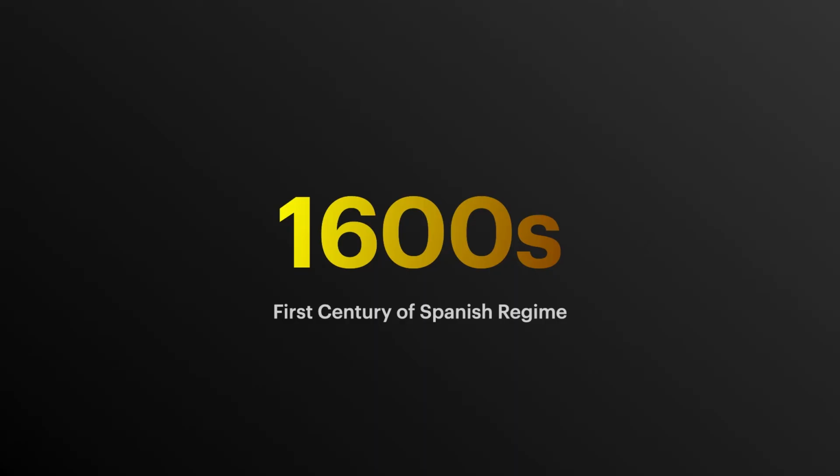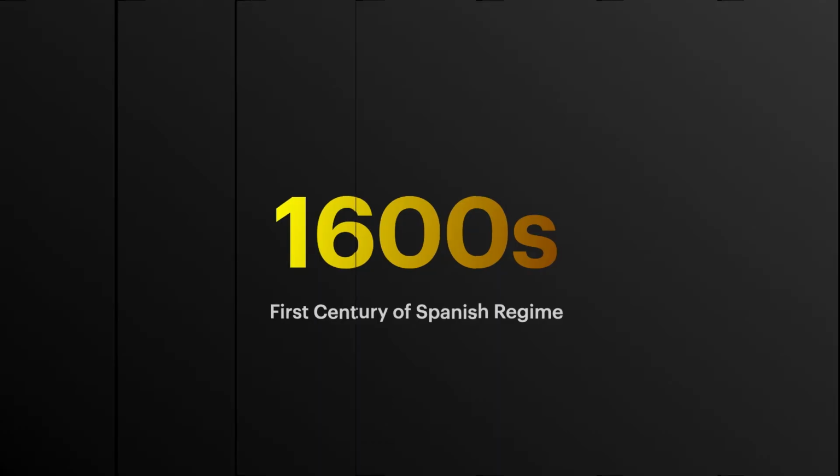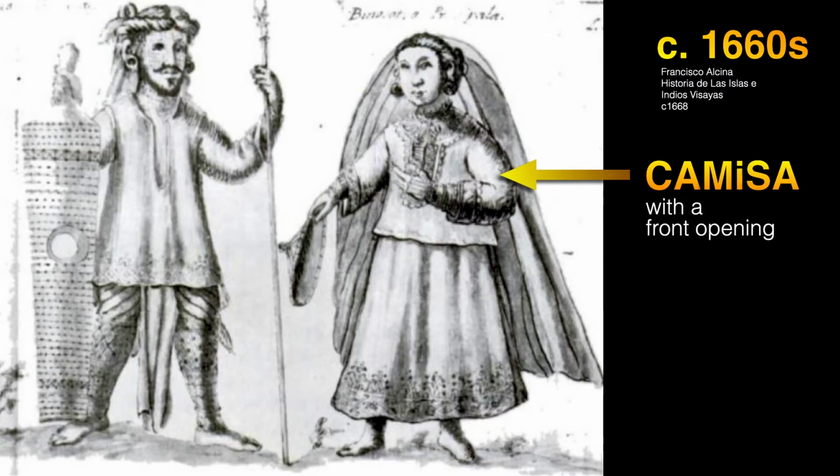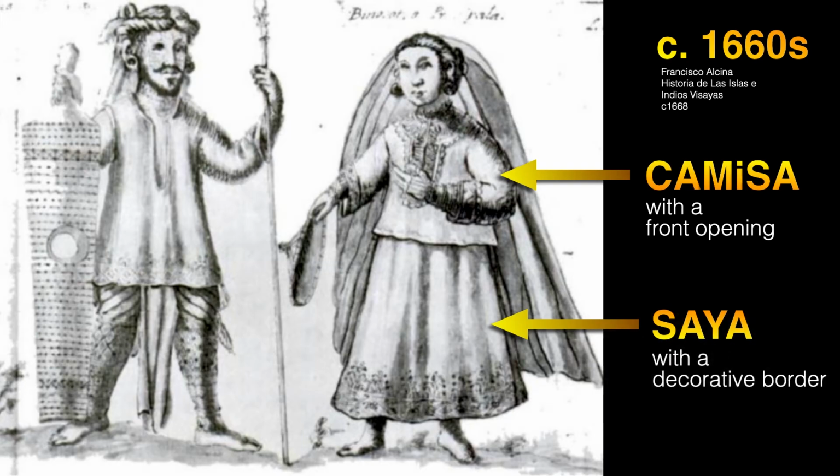By the 1600s, the Spaniards supposedly imposed a new mode of dress that somehow satisfied their own ideas of modesty. The woman in the 1660s drawing is shown with a baro or camisa and a new addition, a skirt which was eventually called a saya.